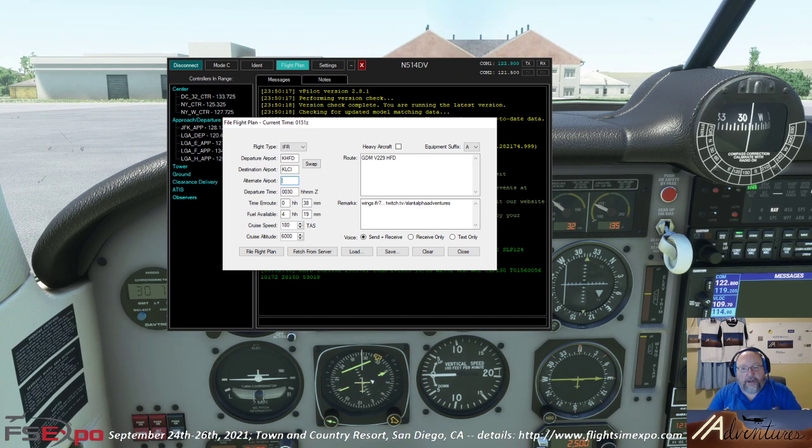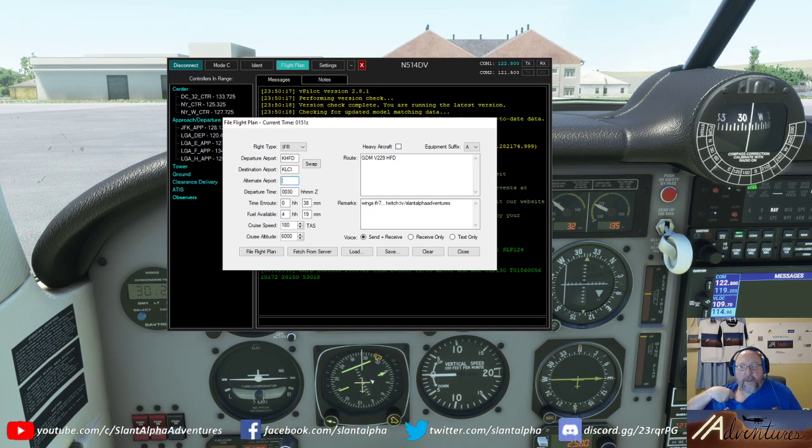at least, and you are IFR, and your weather at your destination is not favorable, it becomes required to file an alternate based on what was known as the 3-2-1 rule. And that is, within 1 hour, either way, of your estimated arrival, if the cloud cover ceiling is going to be below 2,000 feet AGL, and visibility is going to be below 3 miles, then you must file and plan fuel for an alternate. In this case, that's not the case. We'll just leave it blank.